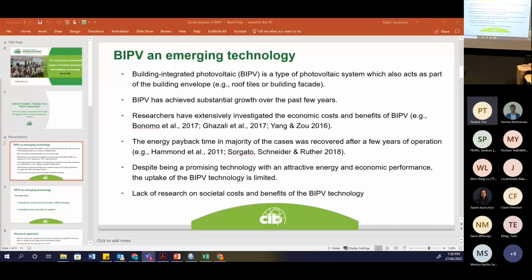the project. So we find that in the literature, Sotirios, you found that there is a lack of research on the societal costs and benefits of the BIPV technology. We feel that through exploration of how BIPVs can affect the different social aspects within the society, it can help improve on the adoption of the technology. Therefore, next slide, please.